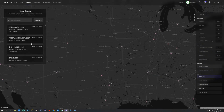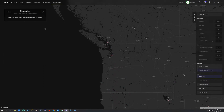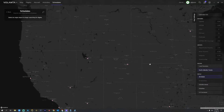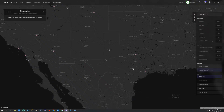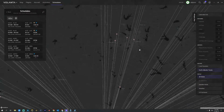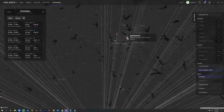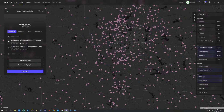Now we're going to go back to our flight. It looks like we have lost our flight, so we're going to go back to this schedule. Let's see here. We're going to go from Austin, so this is Austin, and we're going to go to Dallas-Fort Worth. We are going to select the A321 for our flight, which is this one here. Update current flight. There we go. And now we're going to say add a flight plan.